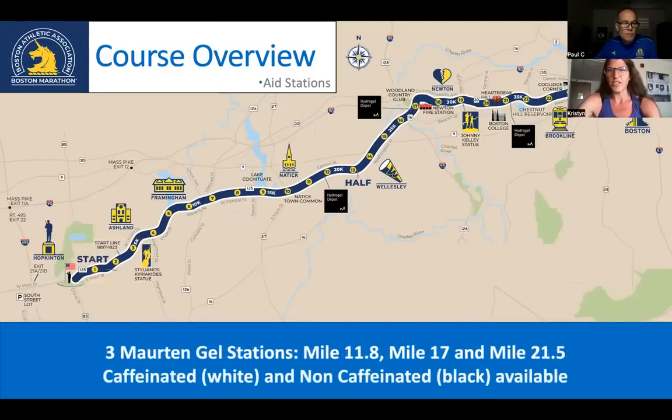There are 3 gel stations on course, and the gels provided are Morton. They have 2 varieties. One is a caffeinated version, which comes in a white package, so you can see it very distinctly. And the non-caffeinated version is black. These are at 3 mile points on the course, 11.8, mile 17, and mile 21.5.